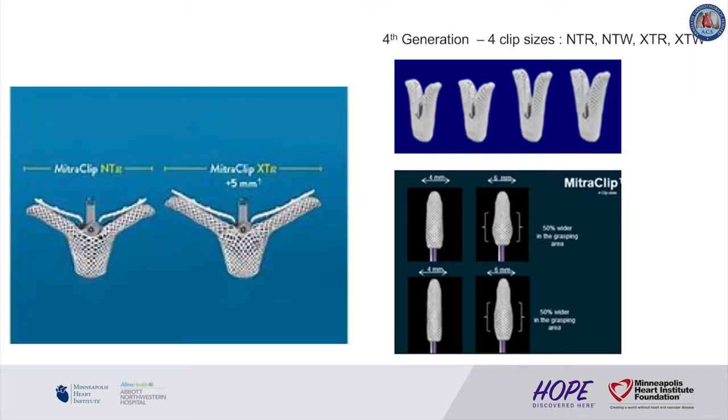So this left clip is the NTR clip that was the one that was tested in the Everest 2 trial. It measures about 17 millimeters across with the clip arms open to about 120 degrees. After this, to try to treat more complex anatomy led to the introduction of the XTR, which had wider clip arms that measure up to 22 millimeters when the clip arms are about 120 degrees open. But even with that, there was still need for clip evolution to tackle even more complex anatomy safely.